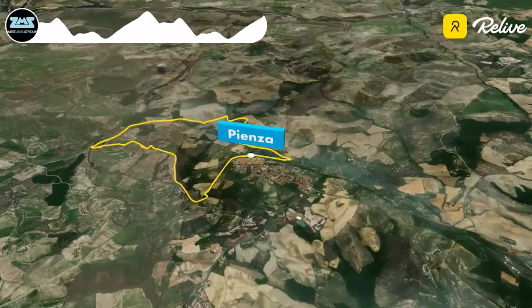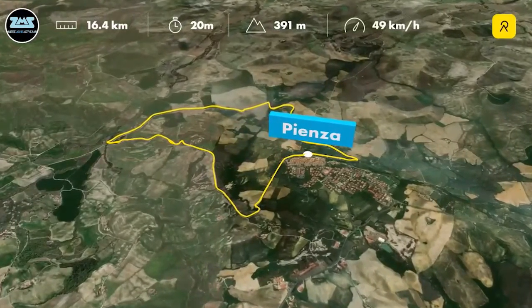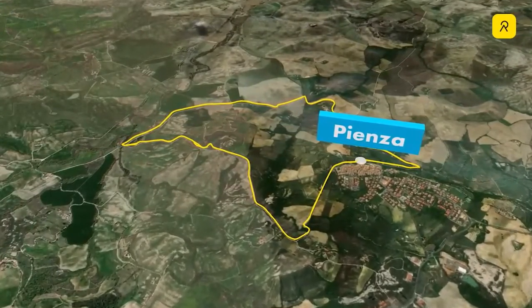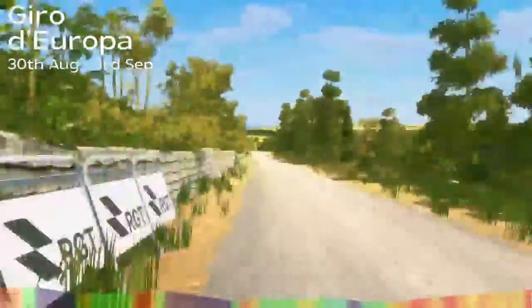L'Eroica, or Hero Bike Ride, was started in 1997 as part of a campaign to prevent local roads being asphalted. So it's no surprise that the majority of roads on today's course are white roads, or strade bianchi as they are also known. And all the action happens within sight of the picturesque 15th century town of Pienza.